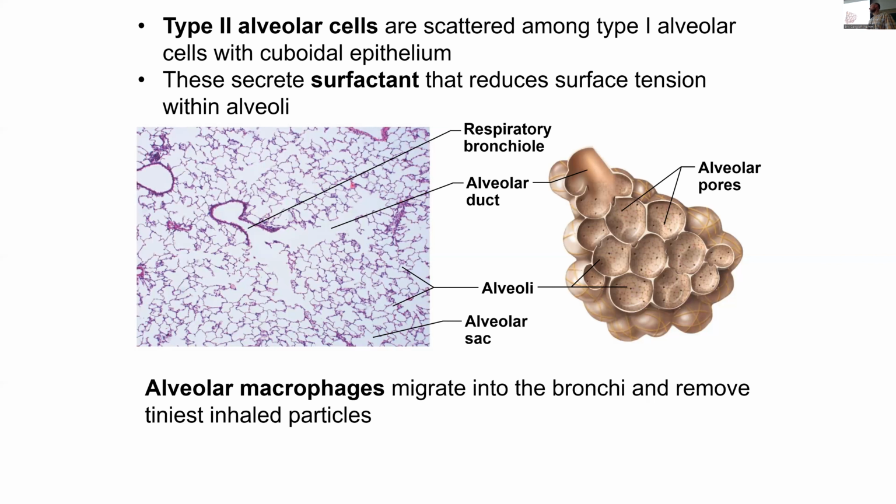And I'm assuming once an entire sac is covered, then it kind of dies away because there's nothing live in there. Yeah, or it just becomes non-functional. Air can still move in and out, but there's no gas exchange, or the efficiency of gas exchange is greatly reduced. And I'm going to show you a video of that in just a second with a smoker's lung.